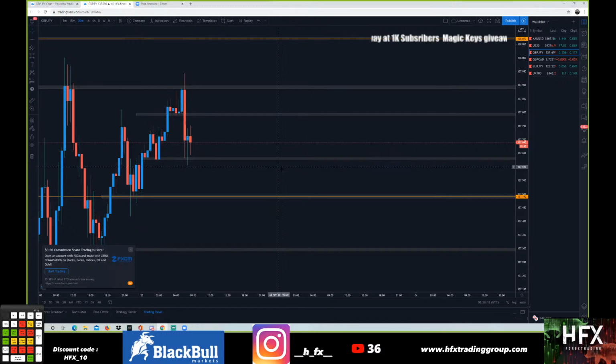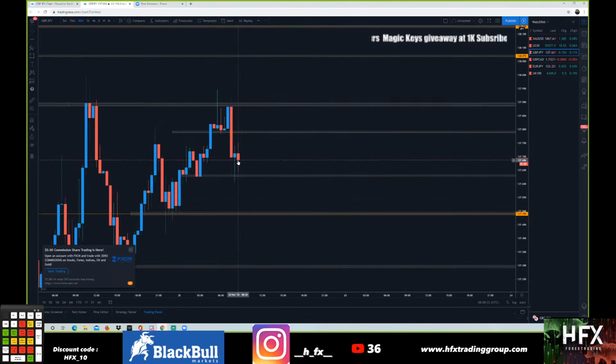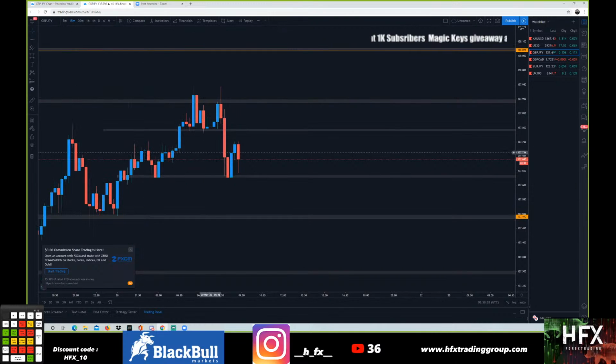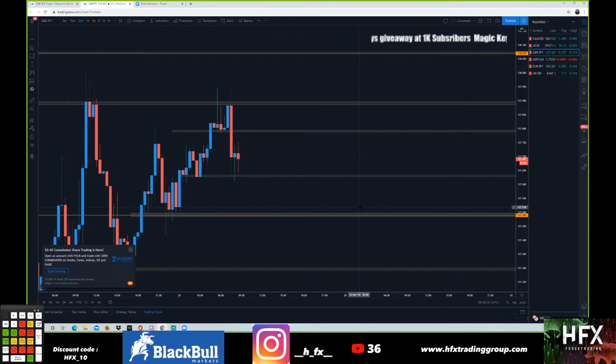Ooh, looks like GJ is closing weak over here. But we can't take a sell even over here, because we have support. We're tapping into this area. So yeah, I don't think there's any sells or buys right now. I just want to wait for something a bit more clear, something easy.